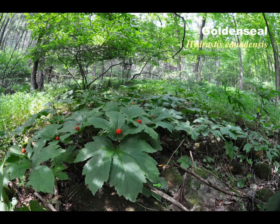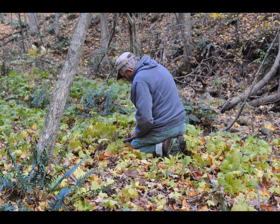Okay, so we started with fruit production in midsummer. This is about July 2nd or 3rd, and there's the fruit on golden seal. It's often referred to as a berry, okay, although it's technically a fleshy set of achenes. Okay, and there's Steve. He's out there harvesting, and we went all the way up to senescence. And by senescence, I mean this is when the plants are still visible, but they're dying back, yellow, okay?